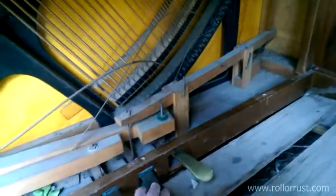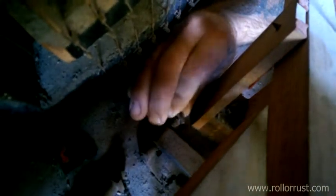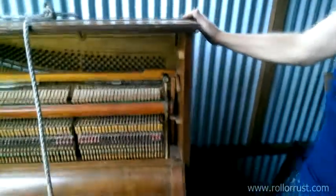Oh, right, yeah. This pedal here needs a bit of work because it keeps coming out of its... Oh, yeah. And it's like the pivot point is sort of worn a little bit. So it comes out. She's a good old girl. She's nice and solid. She is solid, isn't it?